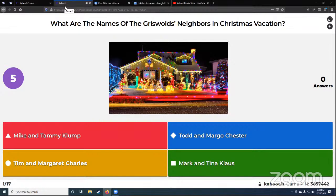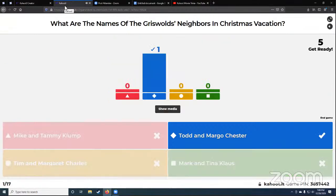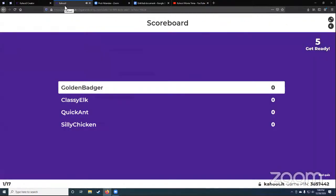Red, Mike and Tammy Clump. Blue, and we have 21 seconds. We have one answer, and the answer is Todd and Margot Chester, and that is blue. And it does look like we did get a correct answer on that one. And it looks like the Golden Badger is on the board.